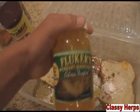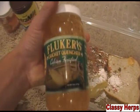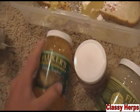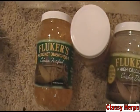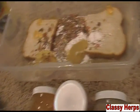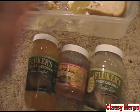So another thing that a lot of people are tempted to buy are these Fluker's cricket quencher cubes, and Fluker's calcium diet, cricket diet I guess, and things like the orange cubes and that kind of stuff. You know, I guess they work if you're kind of lazy and just don't want to do anything, but honestly I don't think they're as good as the potato and bread technique and the fish food. They work, I guess, they keep your crickets alive, but you know, you can buy those if you want.